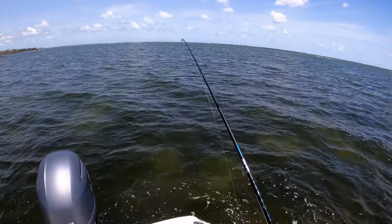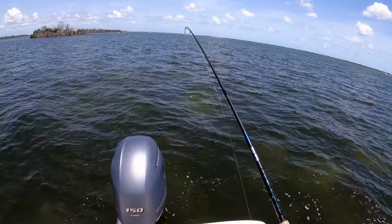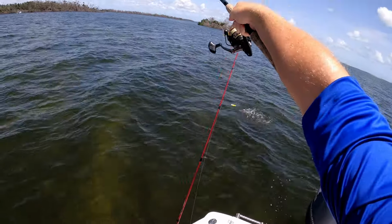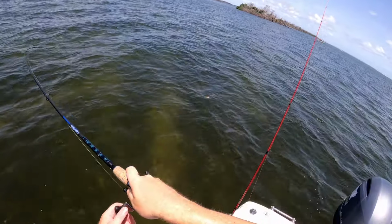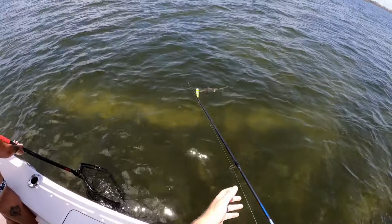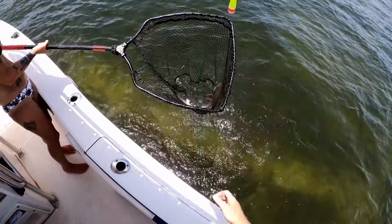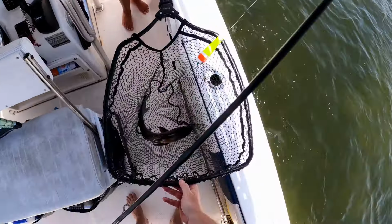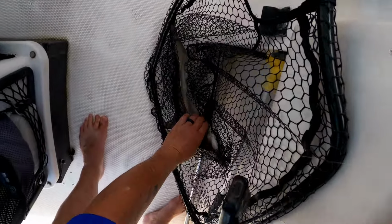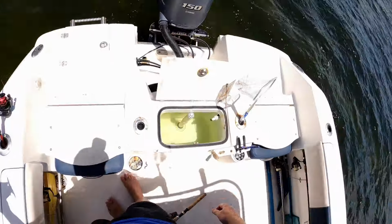What do we got here? Is it another shark? No, I don't think so. Oh, yeah. Come on this way, buddy. This is like a do-over. Yep, another black tip. The last video, same thing. Got a little black tip on a little float line back there.